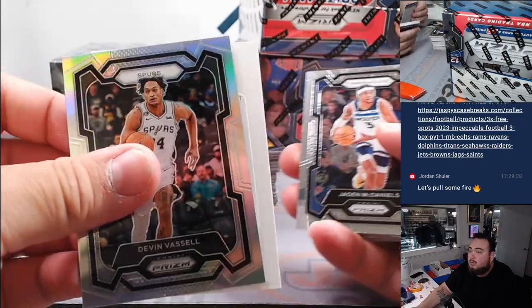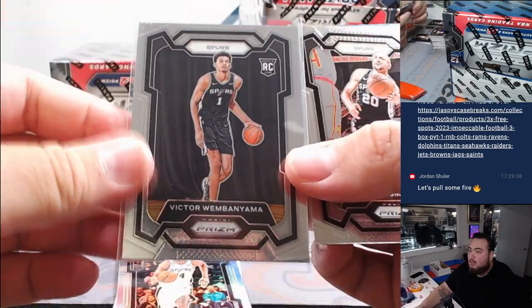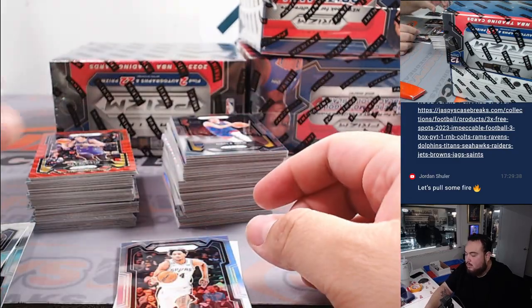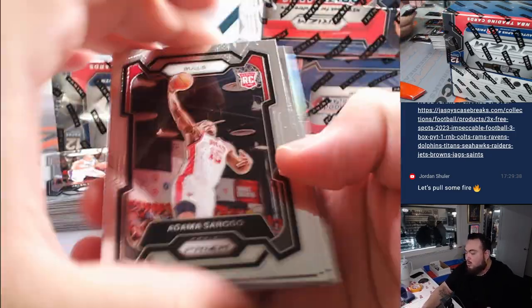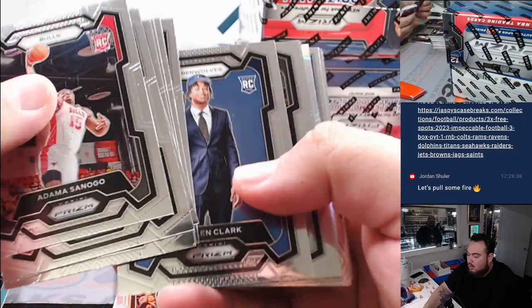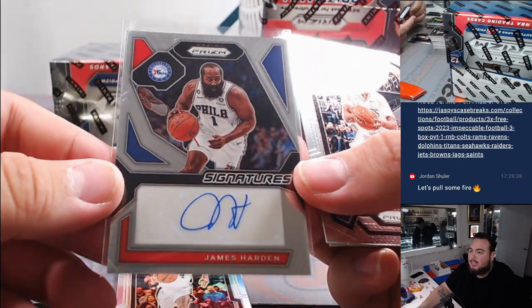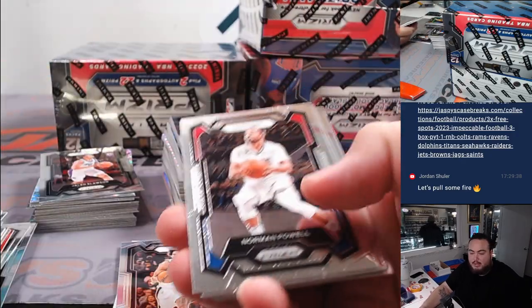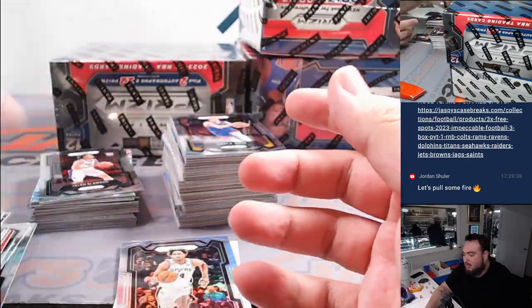Whoa, we got a redemption, though. Redemption. There's a Wemby. Nice, nice. Ricky Council. And wow, James Harden autograph. Wow. 76ers killing this break so far. James Harden for the 76ers. That is going to Robert. Got that from that pack filler.